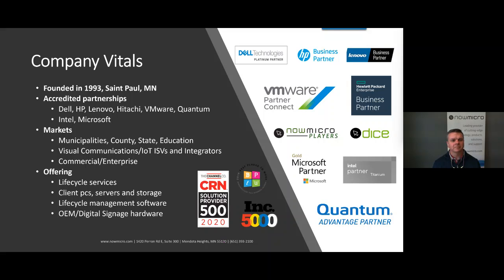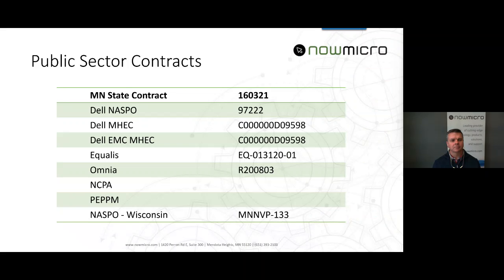So we were founded in 1993. We have a number of accredited partnerships, play in a number of markets, including SLED, our OEM business with Non-Micro players. We offer a diverse set of services, including lifecycle services, PCs, servers and storage, lifecycle management software via DICE, and OEM digital signage hardware. We carry a number of public sector contracts, and we'll, just so people know that in the leave behind.